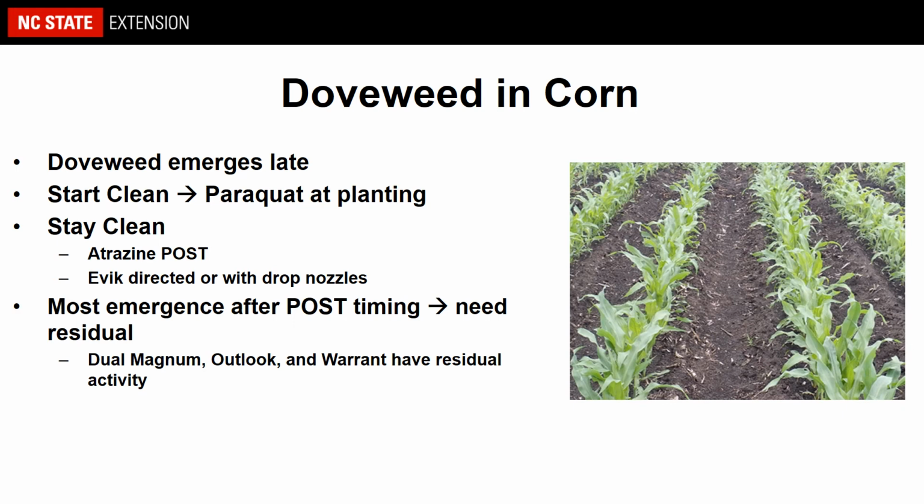Now again, the big problem is most of the doveweed is going to emerge after our post-timing in corn. So that means we need something with some residual. Thankfully, one of the families that works in the Blacklands is the Group 15s, and they do have residual activity against doveweed. So things like Dual Magnum, Outlook, and Warrant would be something that you could put in your post application that would give you some residual activity against doveweed and keep that crop clean further into the season.